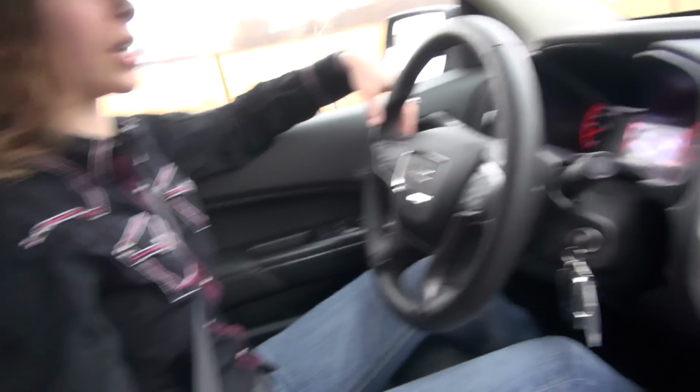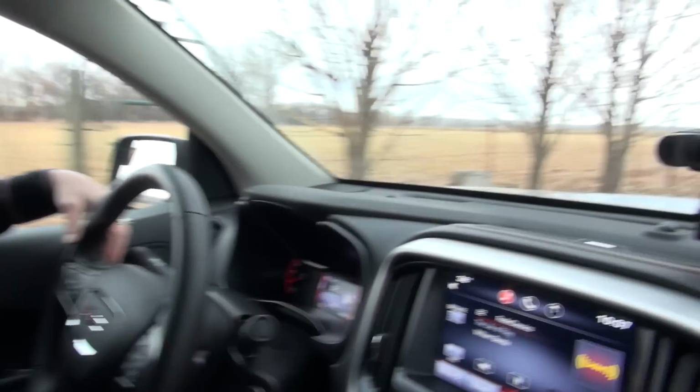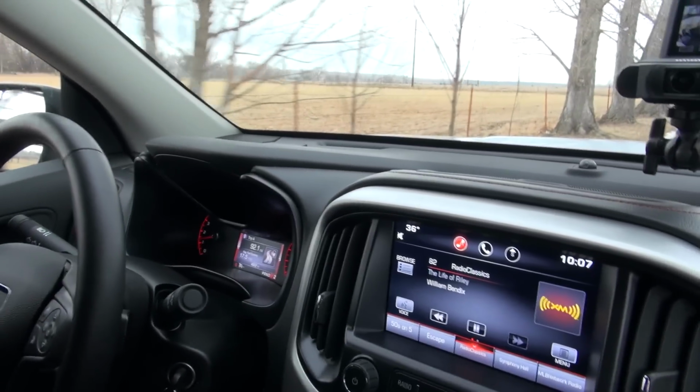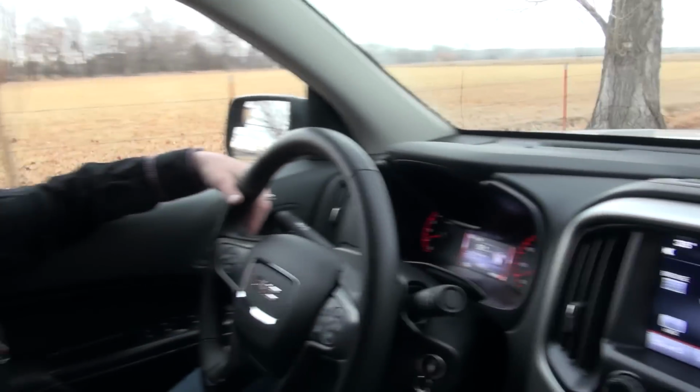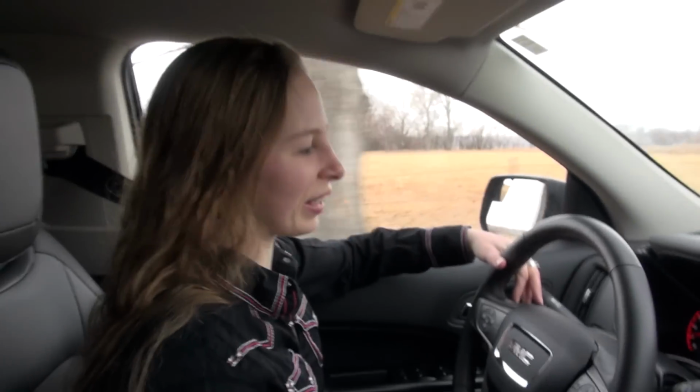Yeah. It's a very short dash though. Short dash? I mean, you'd rather have more room up there? I'm the type of person to throw all my paperwork up there. Well, you're not supposed to do that. You're not supposed to be like me and stack your stuff on the dash. I know. It's convenient though. It really... I do that too.